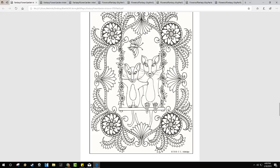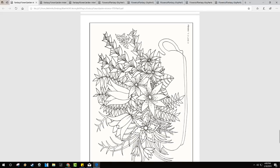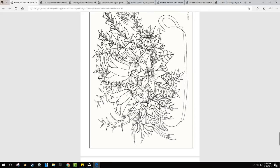I love them on their little swing. Doll. Too cute. That would be a good one to color around Valentine's Day.